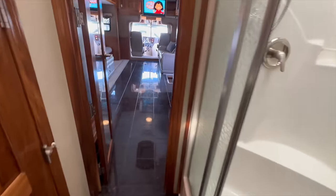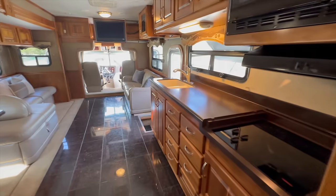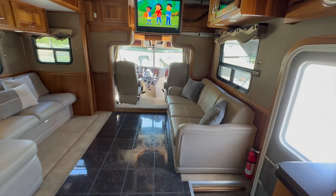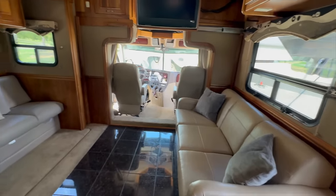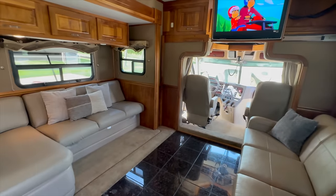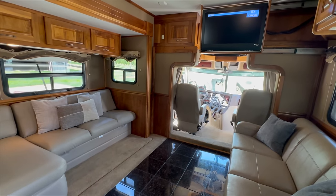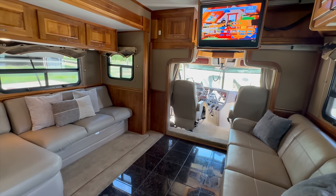I think that covers most of it. Again, these are rare to find, in this good a shape that looks this good. Pretty low miles on it, good Michelin tires. So we've got some financing options. We do accept trade-ins and deliver nationwide.